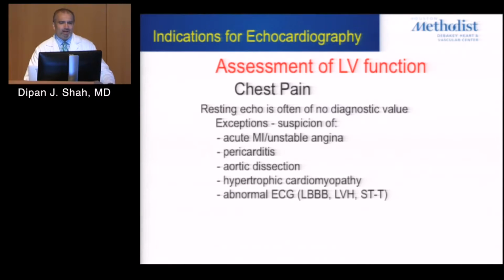Now, what about in the assessment of chest pain? As I talked about already, in the assessment of chest pain, resting echo is often of very limited value, with the exception of if a person is having active ongoing chest pain at the time that you're doing the echo. If you're concerned about an acute MI or unstable angina, it could also be helpful if you're trying to look for pericarditis, because you may see a pericardial effusion that's associated with pericarditis.